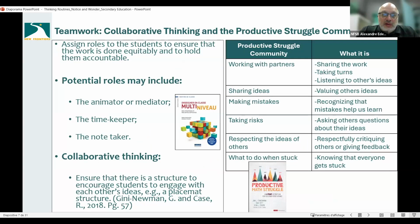When we're talking about collaborative thinking and the productive struggle community, some teachers are going to prefer having roles assigned to their teams. Some teachers might say, well, I want to have a little bit more control over my group. So in my group, I'm going to have one animator or mediator. This will be the person that will direct the activity, if you want.